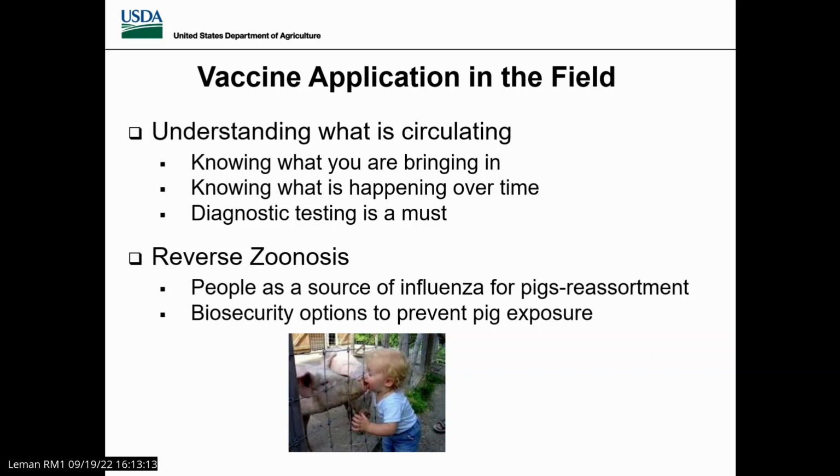So it's really important as part of your process of trying to control influenzas, consider what the people that are working in the facilities are potentially doing as far as exposing pigs to human influenza. And we have lots of data to show that human influenzas are jumping into pigs on a reasonably frequent basis. So it's something to think about as you're trying to figure out how to manage your swine herds, to think about the opportunities where you're bringing it into the farm.